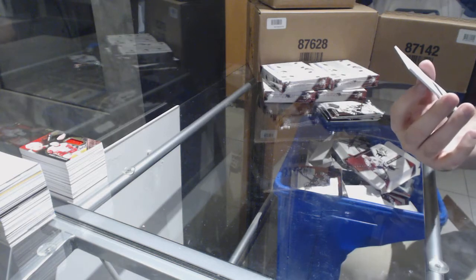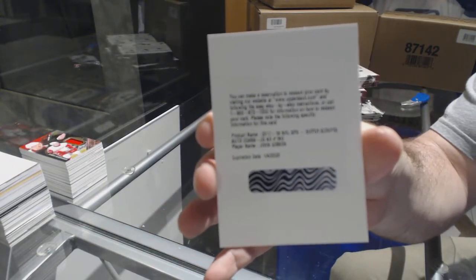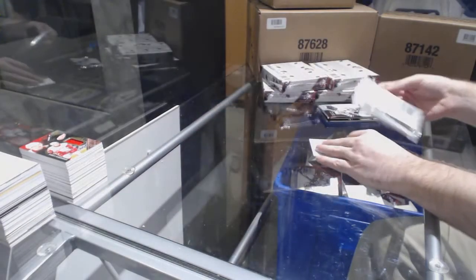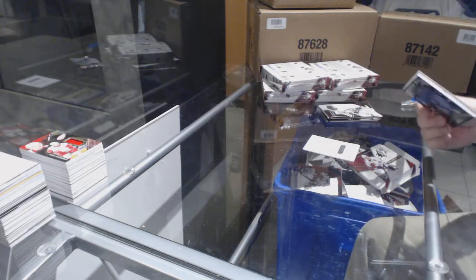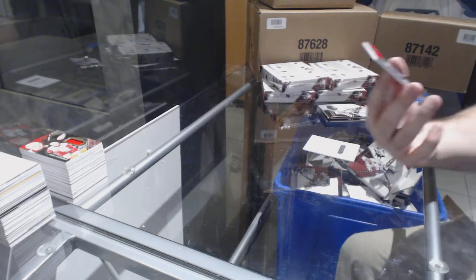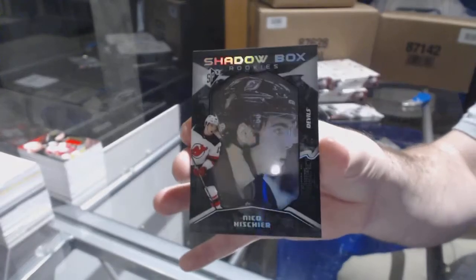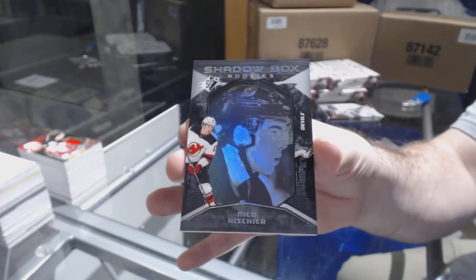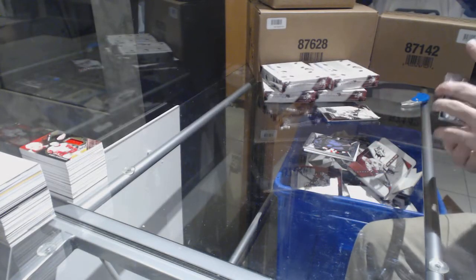For the Anaheim Ducks, superscripts of John Gibson. John Gibson. Wow, Weasel, that's a big one there. For the Devils, Shadow Box rookie to 298, Nico Hischier. No worries, blue shirts. I'll see you then. That's a big boy card there, Weasel.